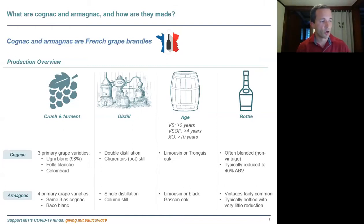In the distillation, Cognac does double distillation in what's called a Charentais or pot still. And if you're familiar with whiskey, you know this type of still. It's basically a copper kettle. And Armagnac, by contrast, does a single distillation, typically in a column still, which is essentially a large metal pipe that has a lot of plates inside of it and can distill kind of more efficiently. The types of wood in the maturation or the aging also typically differ.